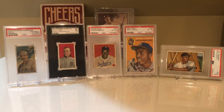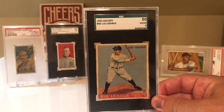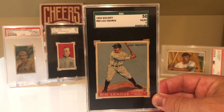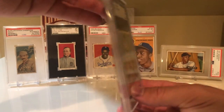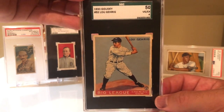So that's number 9. At number 8 is the 1933 Goudey Lou Gehrig in an SGC 4. Just a beautiful card. As a Yankee fan, this was a card that I felt like I had to own, and it's widely considered to be his rookie card. 1933 Goudey, beautiful SGC 4.